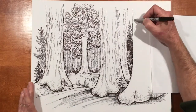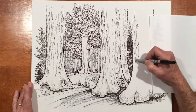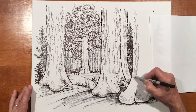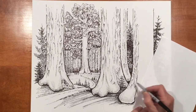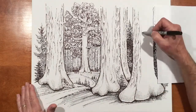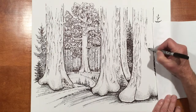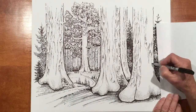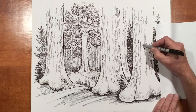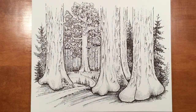Now I'm just finishing up that texture of the bark with strong, sharp lines. It smooths out as it comes out towards the bottom, near the roots. Now we're just about done with the ink line sketch. There we go. So this is the ink line sketch on the canvas.